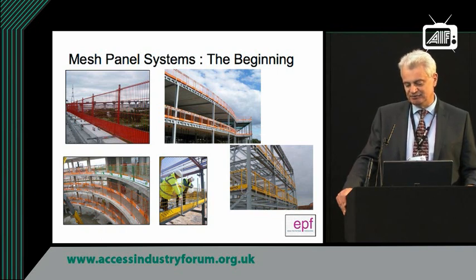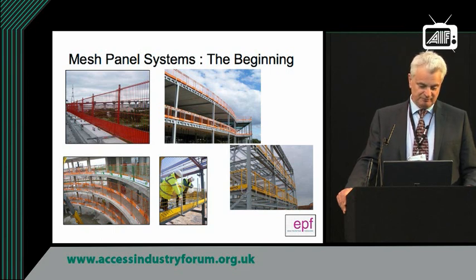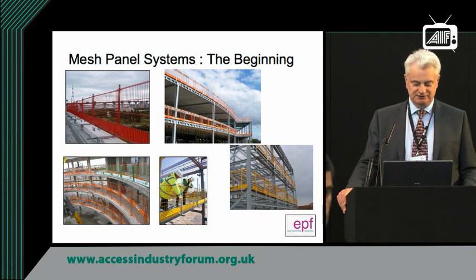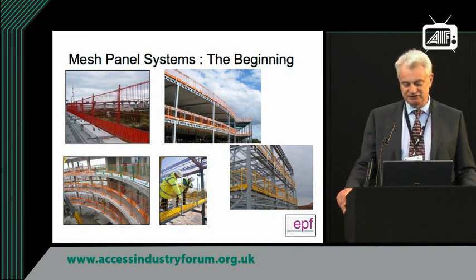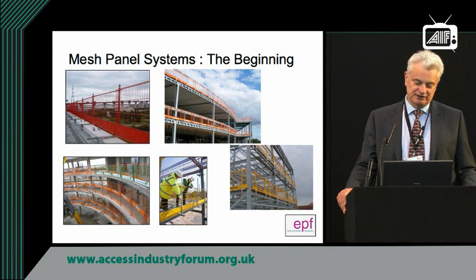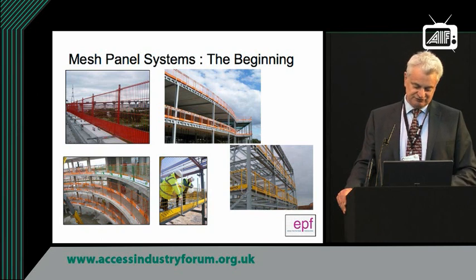Obviously the starting point for most of the systemised edge protection systems are the mesh panels that we provide. You see a selection here from the different manufacturers. They are very different in detail, but they have similar features. They use a wire mesh as a debris protection. They have a toe board, and of course they're stiff enough to provide the handrail protection. Many different varieties of these available from the different members of the EPF.